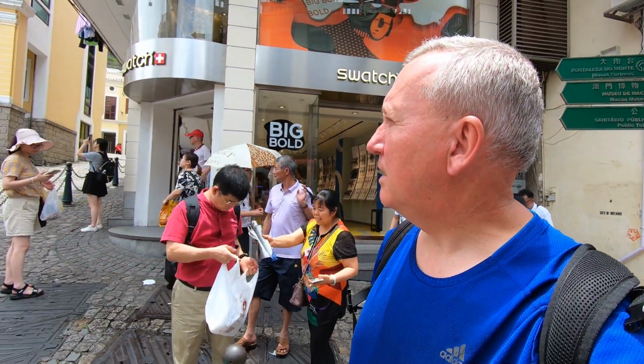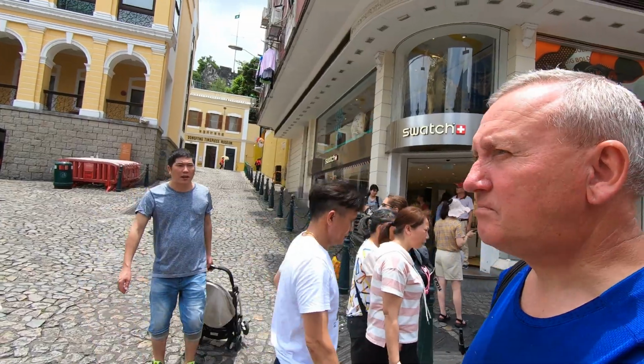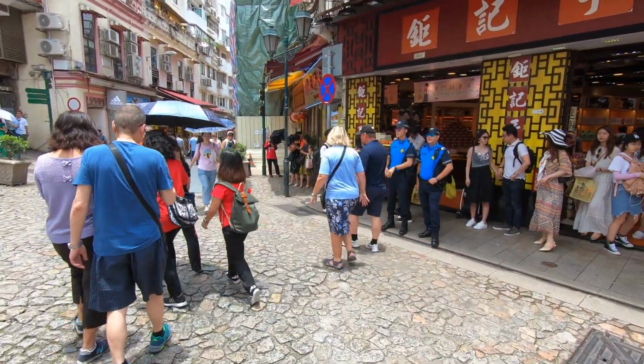So I'm coming back up to this nice little plaza here. And I see a coffee shop. That sounds interesting. So I'm pretty much back where I started earlier. The whole place is just full of life. Very interesting. Two police guys in blue.